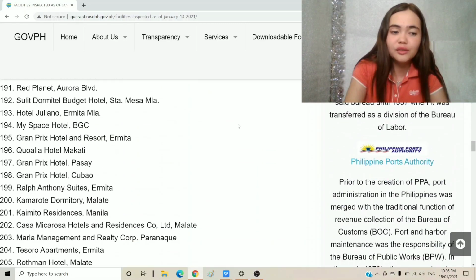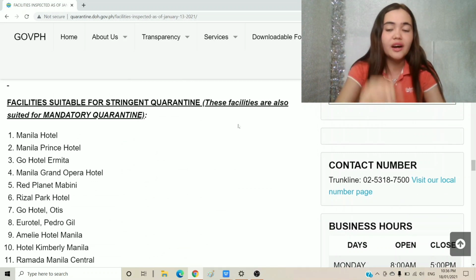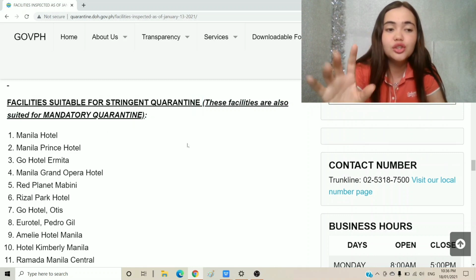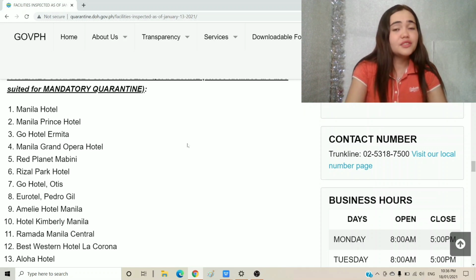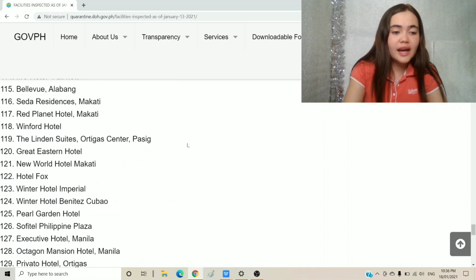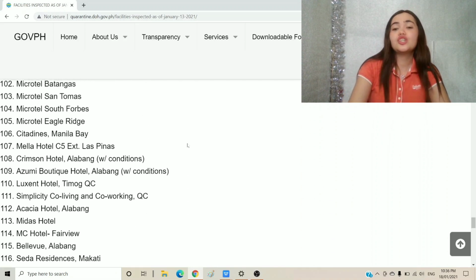Quite a long scroll because there are more mandatory quarantine than Stringent hotels. Now here we are. Facility suitable for Stringent Quarantine. Okay, so this is where you need to book. There's a long list, and the good news actually is that they've added Stringent hotels, because last time this was only 128. Now there are 136 Stringent hotels you can choose from.